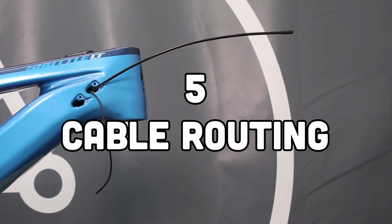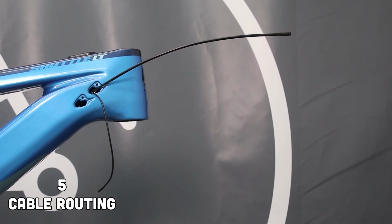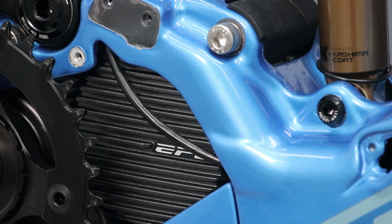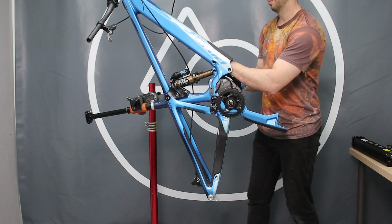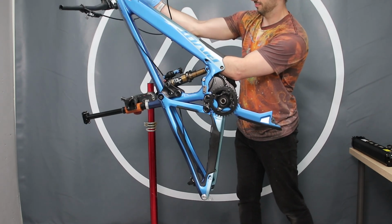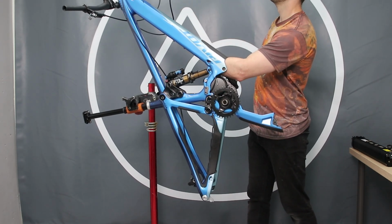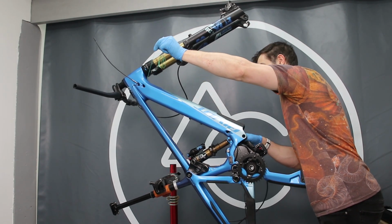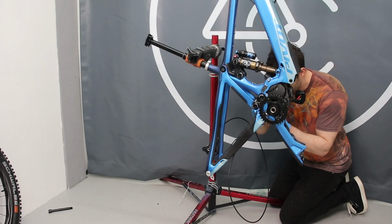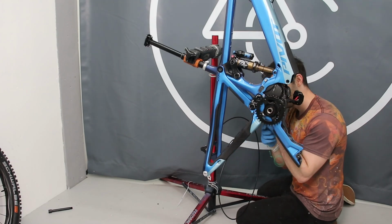5. Cable routing. Sticking with cables, let's add internal routing to this list. I admit I like the neater end results, and Pivot do have a decent system, but it's still a bit of a faff. The Shuttle LT with the battery removed has a nice access point which helps though, and I'm also really glad this doesn't have headset or stem routing either. Perhaps I should swap this for a love instead of a hate.